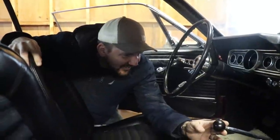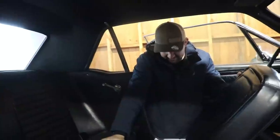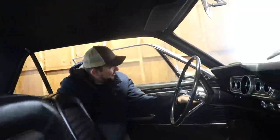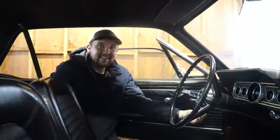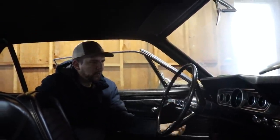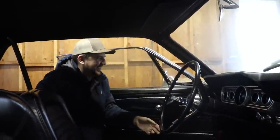One, two, three. That's crazy. Cool. Seats flip forward. It's almost like the bug we have. Yeah. Very nice. Wow. That is awesome. Roll down windows. It's working. Very smooth. Let me sit inside, see what it feels like.